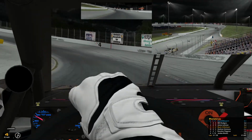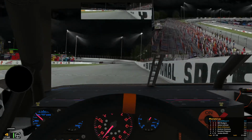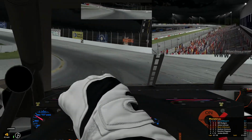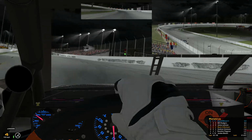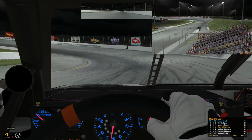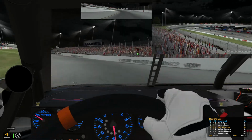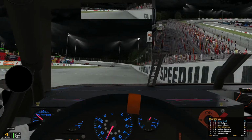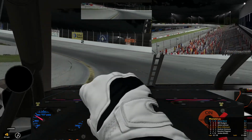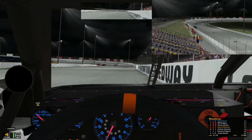Looks like number 2 car behind us had a little bit of an issue at some point. Lost about a half a second there. Yeah, that might be the best way to do it. Maybe try to run up like a half a lane higher. See, that time it didn't do it as bad. So I'm not really sure what causes that.